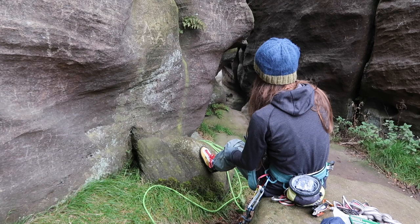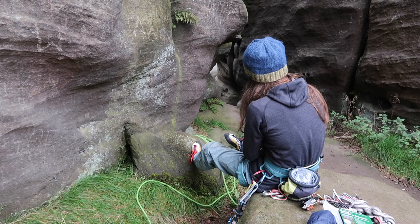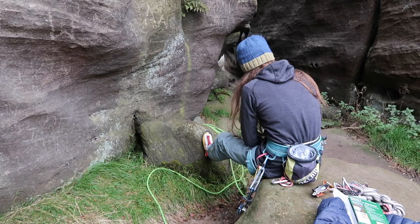Is it actually the second hardest route of the day? Yeah. All right. So this is going to be a teller for how the day is going to go. If I can't do this one, then what will we do? Try again? Yeah, try again. But I think it looks quite steady for E3, to be honest. Steady like solid, or steady like quite easy? Yeah, quite easy.